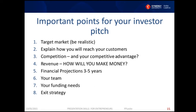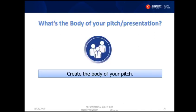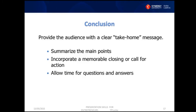try to be more frugal, more modest, and finally, try to address your exit strategy, because they will want to know that as well. So at this stage, say how you see your business in the future, or what would happen. Would you sell your business? Would you go public? What is your plan for the future? Because they will want to know that as well. So I would say at this stage, you're creating the body of your pitch. You have all the most important points covered, everything that interests them.